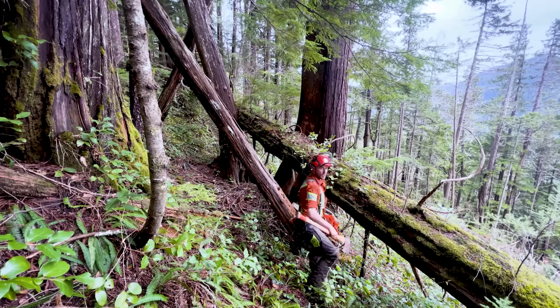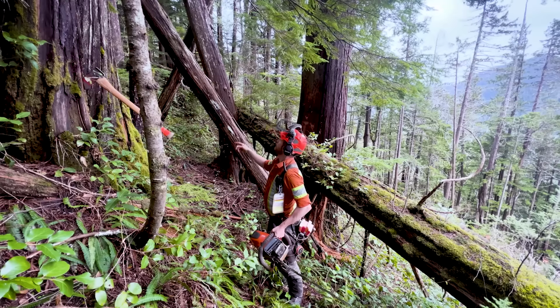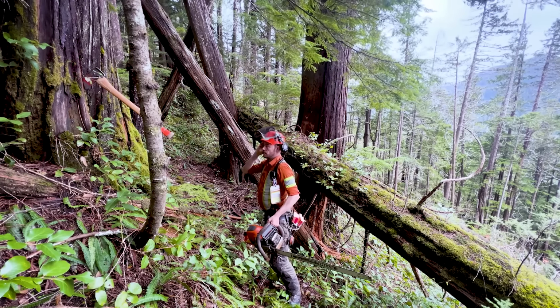Actually, I think what I'll do is I'll get this guy down first, this little snag here. I think it might be hung up in another sapling up the hill. Shouldn't be too bad though.